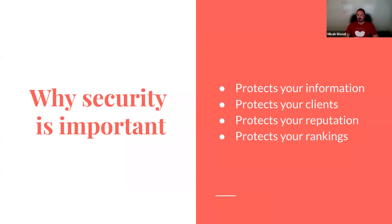So obviously we want to start out the conversation by talking a little bit about why it's important. There are a lot of reasons why security is important. Information loss is a real thing, and we see more and more of that as time goes on. So you want to make sure you take care of not just your information, but your client's information, and as a result, the reputation that goes along with that. But not only that, if Google happens to pick up the fact that your site has been hacked, it can severely impact your SEO rankings and cause you to drop in the search results, and potentially can cause financial loss as well. So a lot of things could go wrong if you don't take security seriously.